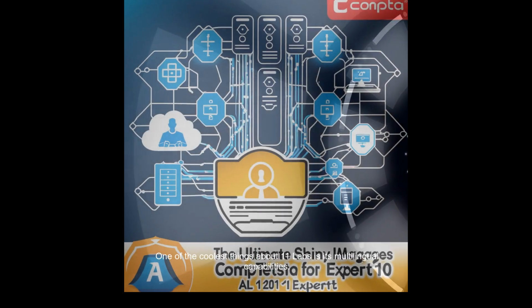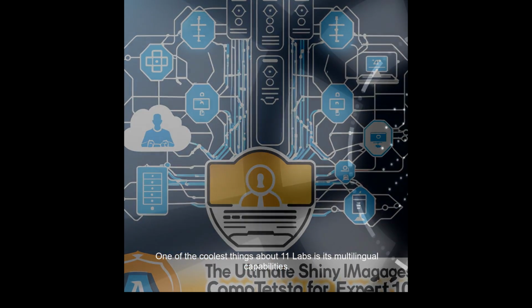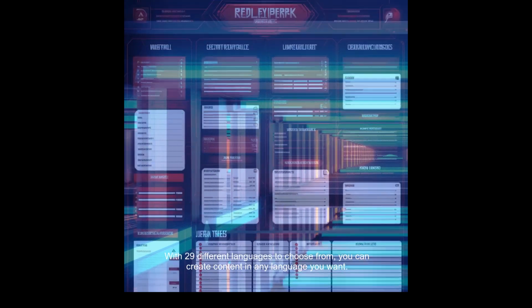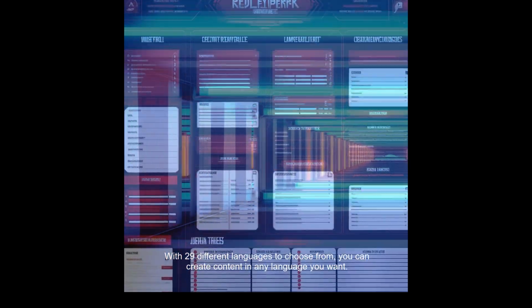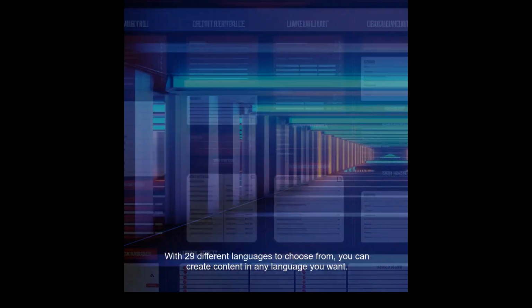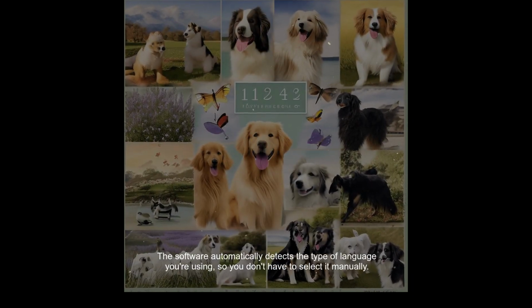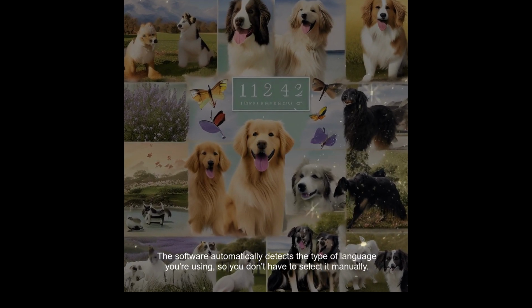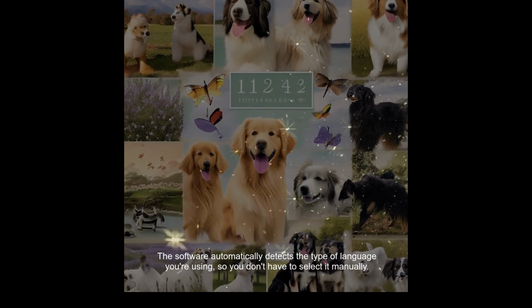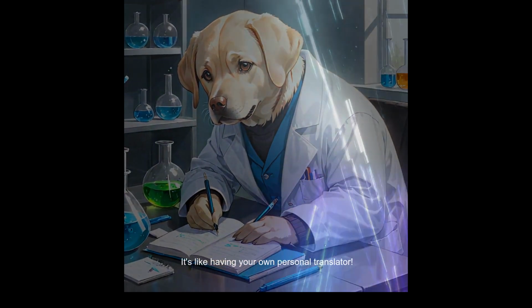One of the coolest things about 11 Labs is its multilingual capabilities. With 29 different languages to choose from, you can create content in any language you want. And the best part, the software automatically detects the type of language you're using, so you don't have to select it manually. It's like having your own personal translator.